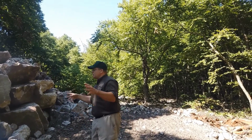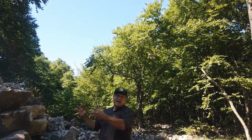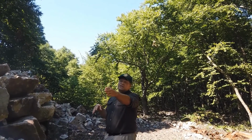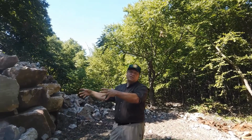So our hope is that this site is constructed well enough that they will find it attractive, but also because it's in such close proximity to where we know we have woodrats living, that this will create another territory for a female.